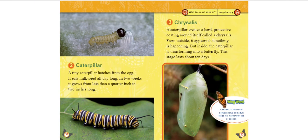Stage 2. Caterpillar. A tiny caterpillar hatches from the egg. It eats milkweed all day long. In 2 weeks, it grows from less than a quarter inch to 2 inches long.